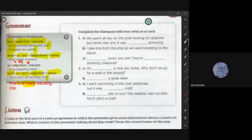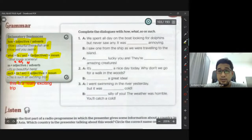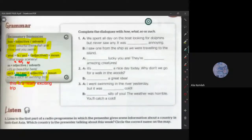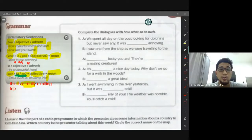Class, I forgot. Yes? Can "such" go in front of the sentence? Yes, you can. One more thing, "a" and "an" again. Here you see there is a bracket, because if it is plural, you don't use "a" or "an". Or if it's uncountable. If "such" is at the front, you still need to put "a" or "an". Look at the noun after it: singular or plural. If it is singular, use it. If plural, don't.